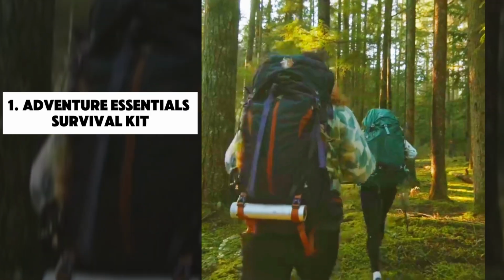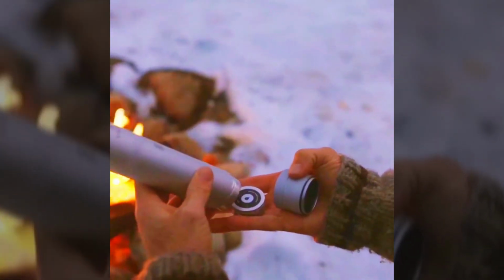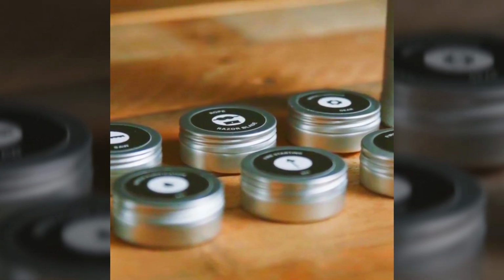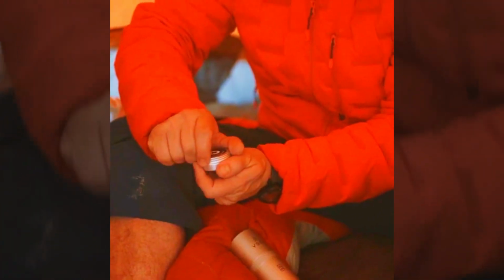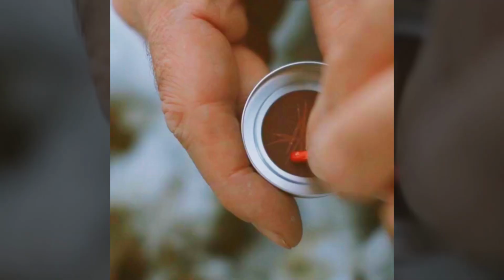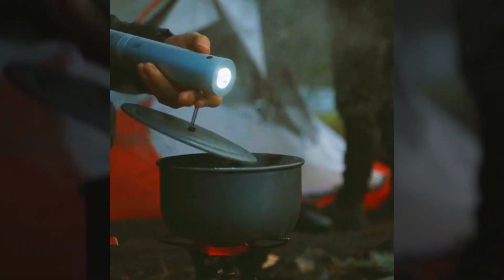First on our list is the Adventure Essentials Survival Kit. Imagine having all your must-haves in one compact kit: fire starter, compass, mini saw, and more. Whether you're camping, hiking, or just exploring, this kit ensures you're ready for the unexpected. It's not just gear, it's peace of mind in a box.